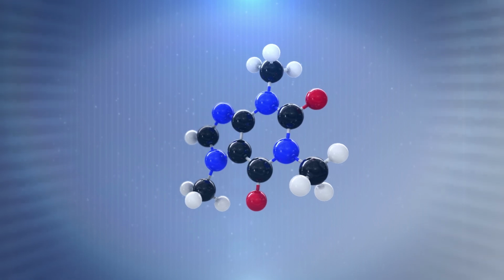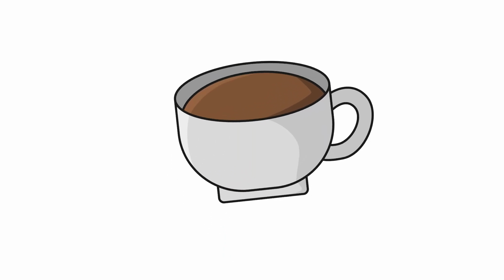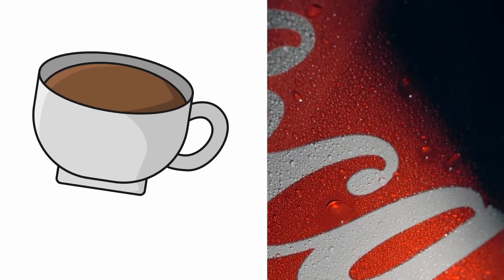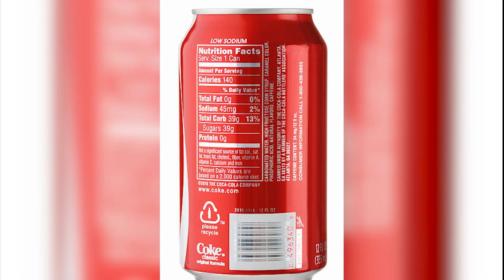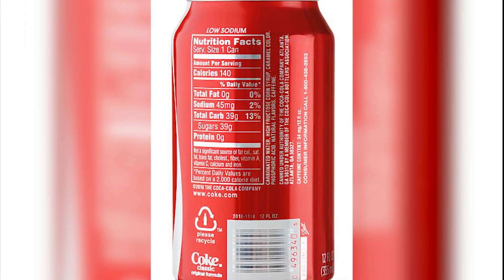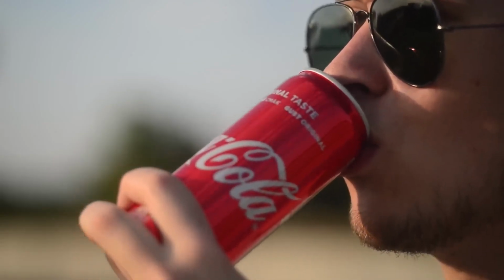Now, let's talk about one of Coke's main attractions, caffeine. Sure, you could get your caffeine fix from coffee, but where's the fun in that when you could be slamming back a can of Coke? Each 12-ounce can of Coca-Cola contains around 34 milligrams of caffeine, just enough to give you a little jolt of energy without making you jittery.